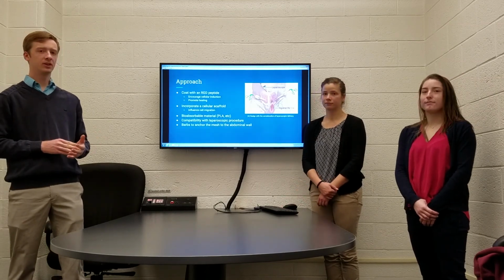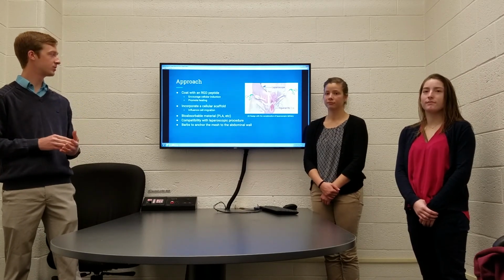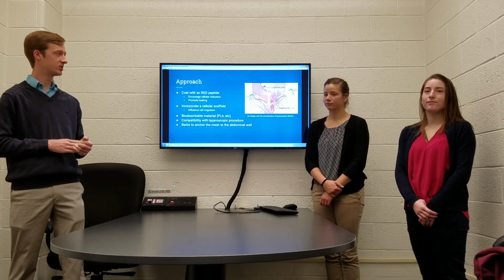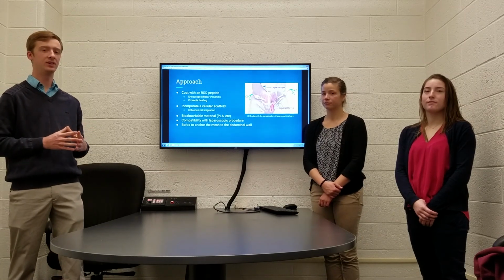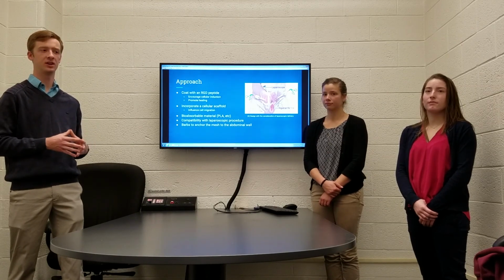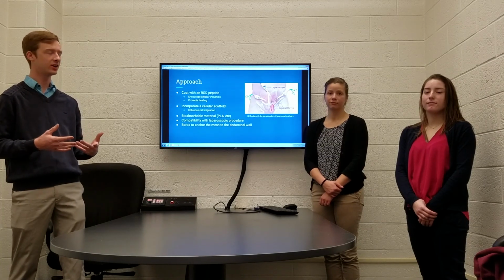For our approach, we're looking to design an augmentation of the current mesh design, coating the mesh with an RGD peptide to encourage cellular induction, and ultimately promoting faster healing of the surgical site. We're looking to incorporate a cellular scaffold into the fibers themselves, again promoting cellular migration and overall integration of this material into the surgical site while it heals cellularly.